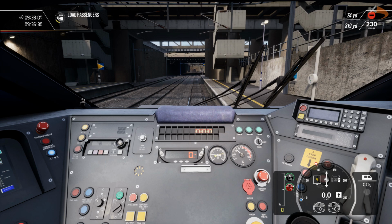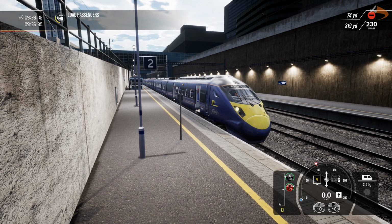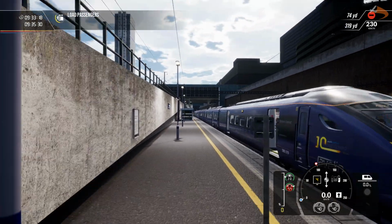What happened is, I hit the emergency brakes, which is what happens when you push the brake controller into the maximum forward position. To switch it off, basically hold the brakes again for a couple of seconds and then release it.